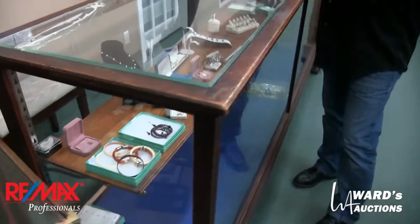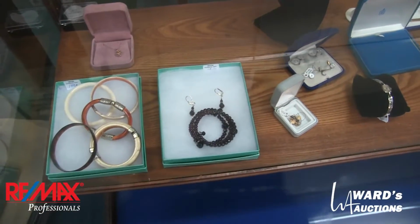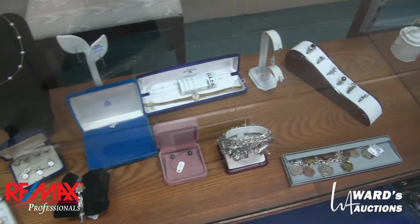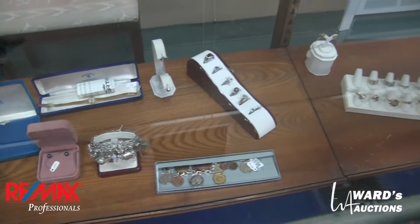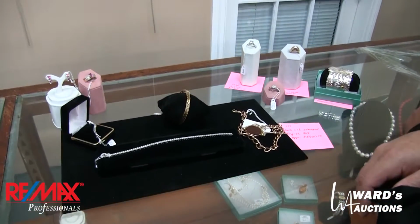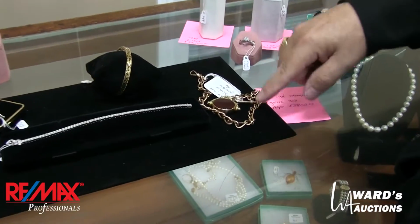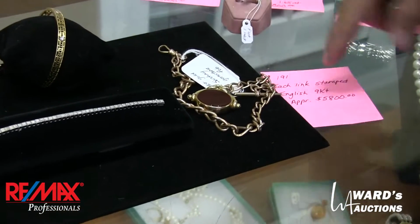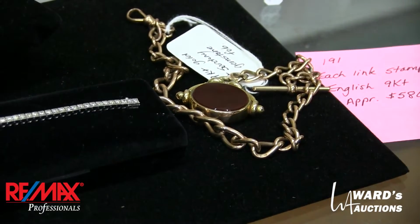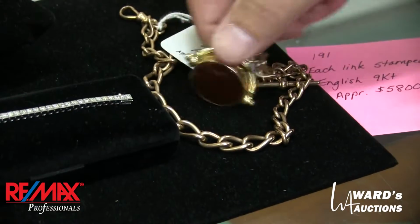Good selection of jewelry, everything from cufflinks to pins to watches to sterling to gold. We're not going to touch on all of it because it would just be too much to do. A few pieces that Jane allowed me to have out of the cabinet here for the sale. This one here, you don't see them too often. Each link is stamped 9 carat. The appraisal is $5,800. Remember, we do stand behind our appraisals. An important piece of the equation here. 9 carat English on the watch fob on this one.